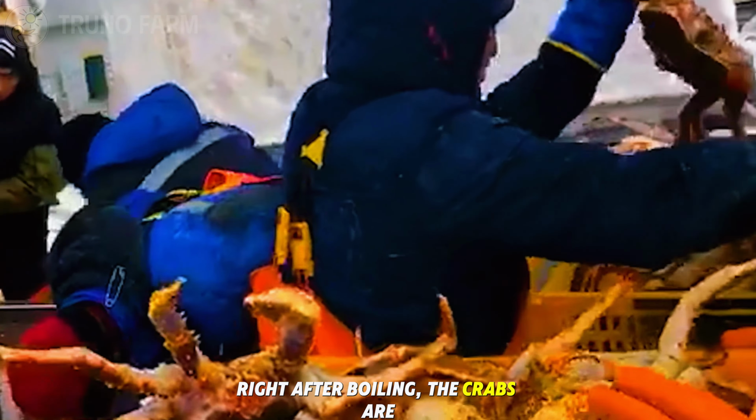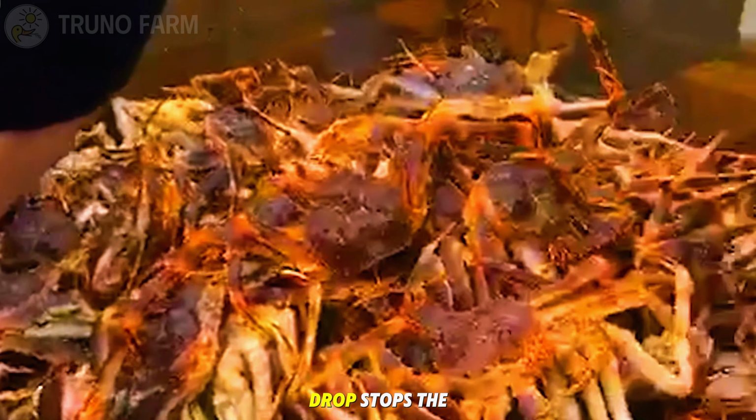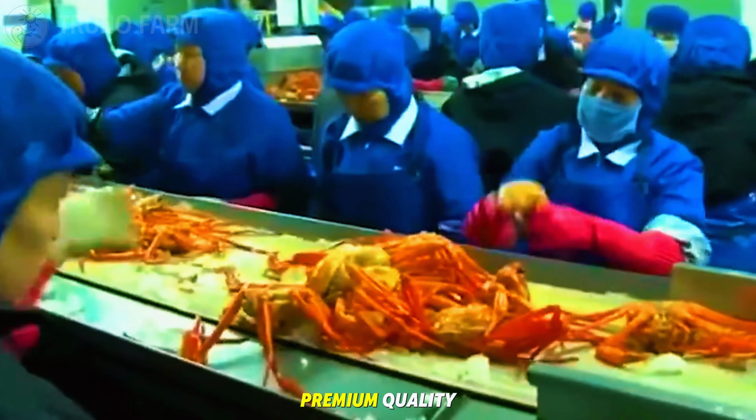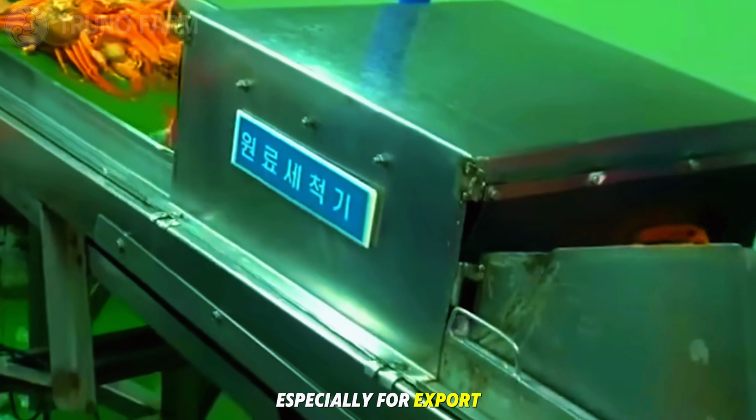Right after boiling, the crabs are plunged into ice-cold water. The sudden temperature drop stops the cooking, instantly locking in moisture, flavor, and texture. This rapid chill is essential for keeping the meat at premium quality, especially for export markets.